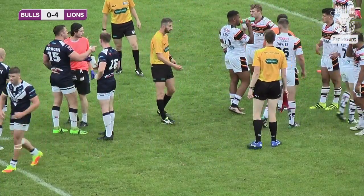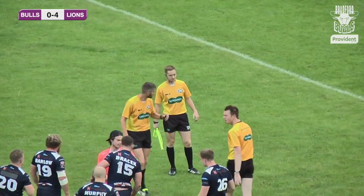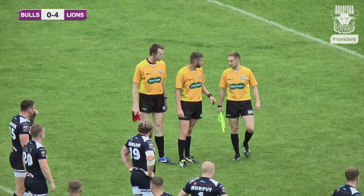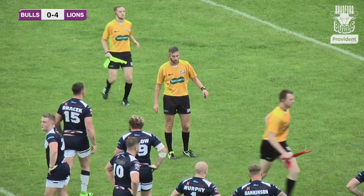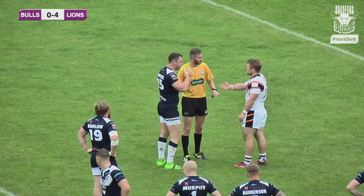So when you position yourself under a high ball, you've got to take the high ball, and if you've got the skill to come through the academy system, if you've been a county player as a schoolboy, you should be able to catch a football. You should be able to do that at 13 years old. You shouldn't have to be protected from doing that when you're 19 or 20. You've got to stand up and be counted. It's a tough rugby league game, played by men, not by boys.